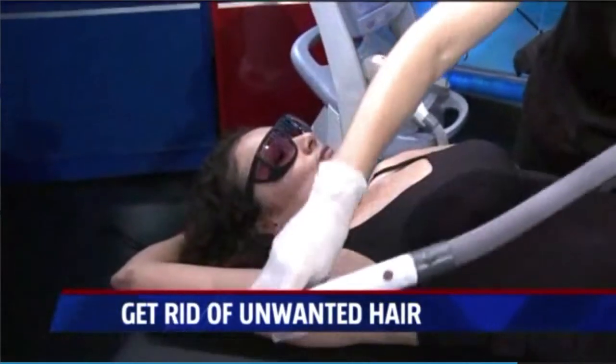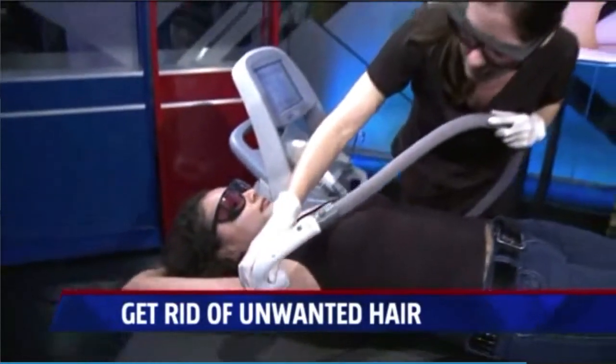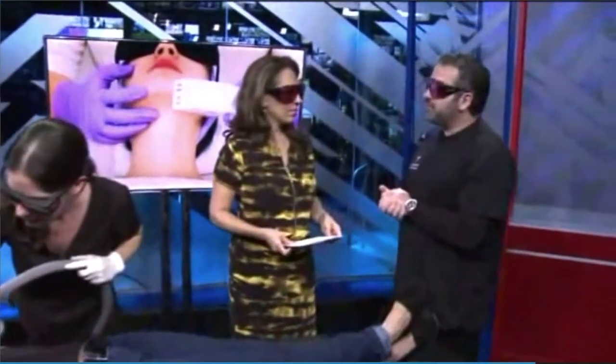Is this a safe procedure? Is there anything that people would need to know about, like pigment or discoloration or anything? I think if you are tan, you have to wait for the tan to fade in order to diminish that side effect. But for non-tan skin, there should be no side effects in the proper hands.